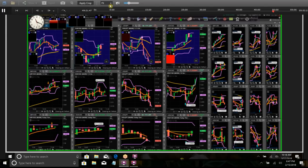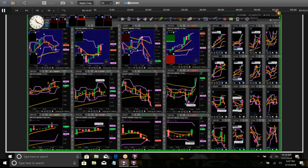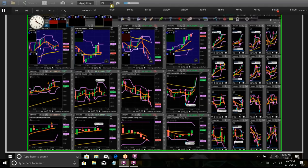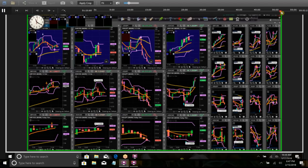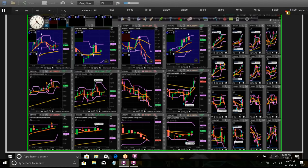Skip forward a little bit. Still came down. Where would I be out at? It's going up. We're going to let it continue to go up. Boom, it came down again. I don't think momentum flashed. Momentum didn't turn green, so I'm definitely not out of the trade yet. We're staying in, just kind of skipping around.